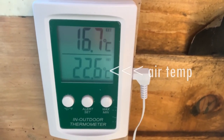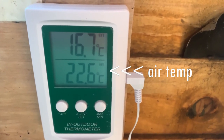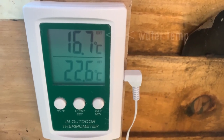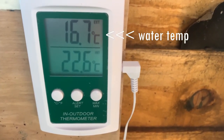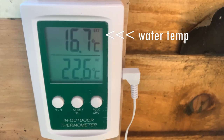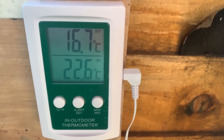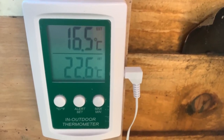The thermometer is in the shed, so the air temperature is actually the shed temperature, which may be a little different from the outside. The probe for the water is in the vortex bay, where the water first enters the filtration from the pond, so should be pretty representative of the temperature in the pond. I'll talk more about pond temperatures over the coming months.